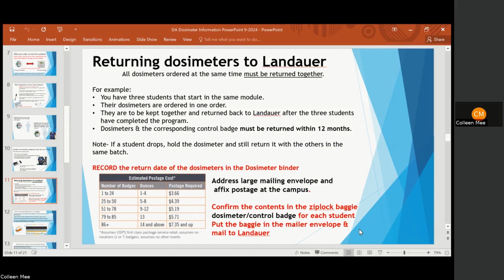But what I'd like you to do is every mod start, as you're looking at that list, ask: do I have any new students this mod? Do I have any dosimeters I need to order? Your next question should be, do I have any dosimeters to return? Okay, so look at your list in your dosimeter book, and see, are any of these students completed, have they graduated, can I send them back?